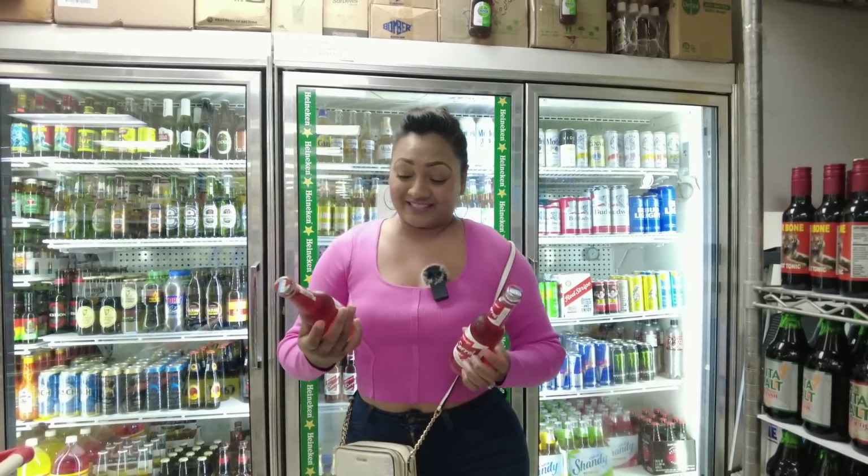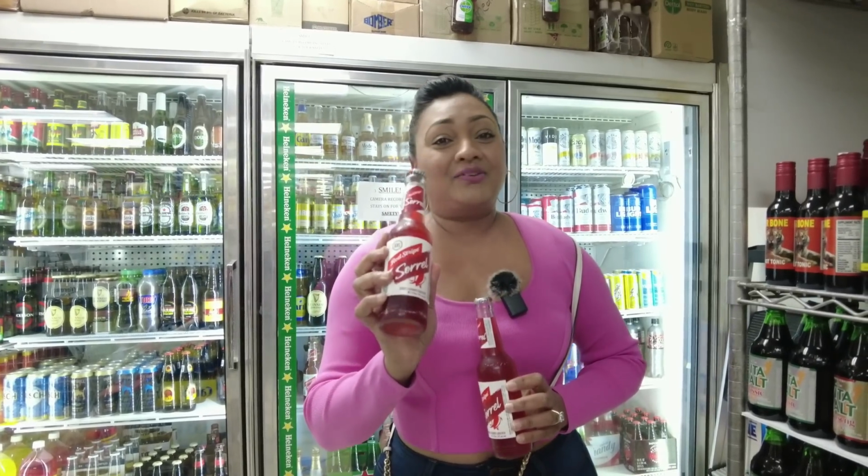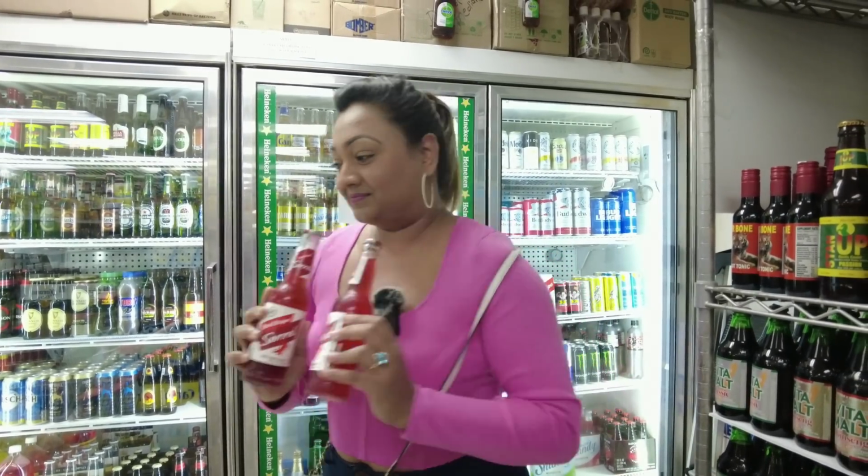Here's one of my favorites. This is our red stripe sorrel. You all have to try this whenever you come here.